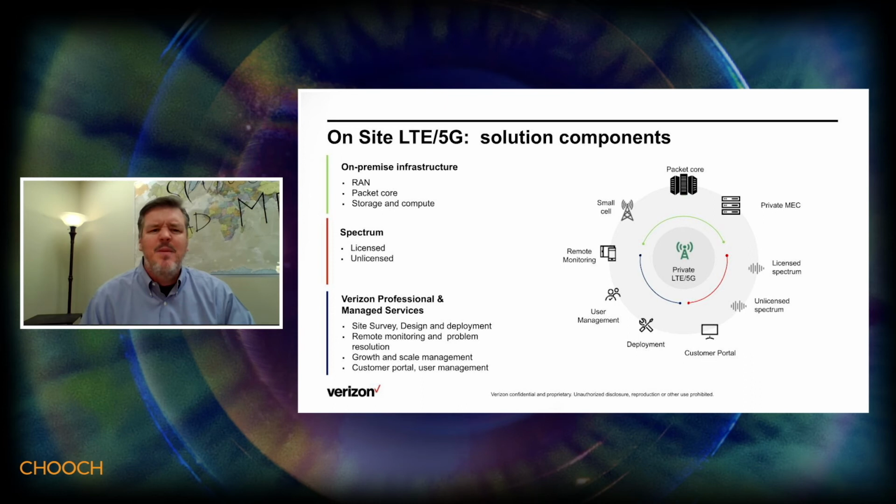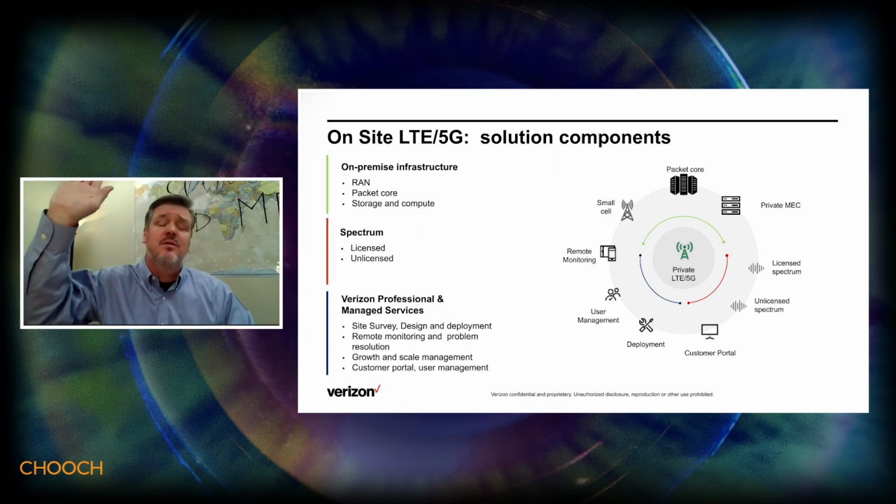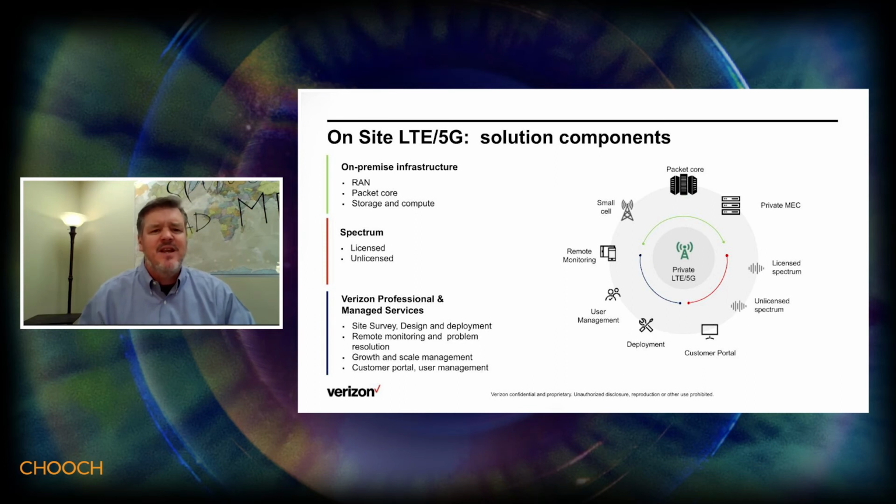Device density. How many devices can connect in a particular location simultaneously? When we start talking about putting sensors on everything, everyone's heard the promise of IoT and the number of sensors that have been dramatically increasing. This has been happening for several years, and the ramp is continuing to increase. So you have to have the ability to have many, many devices simultaneously connected in a specific cell or specific area. 5G brings dramatic, 10x improvements on device density.